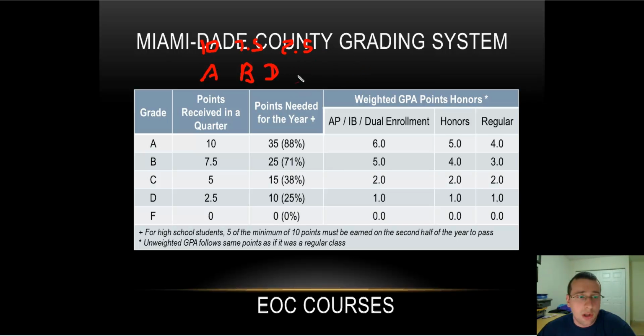So you see, at this point, all you need to get a B in the class is a C, because a C will give you 5 points, and this is going to total up to 25, which is what you need to get the B. So you can figure out what you need to actually succeed and plan out your grades.